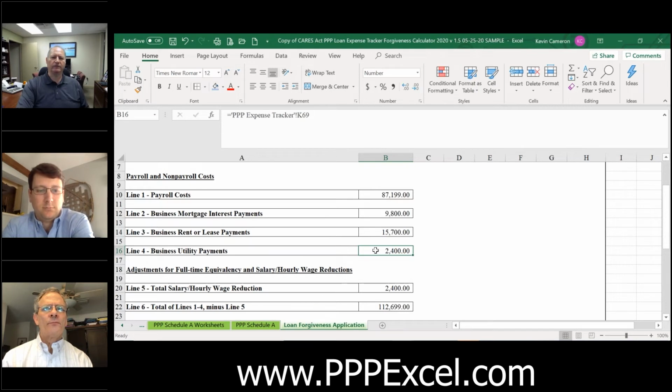And I know some of you have seen the instructions that these expenses can't exceed 25% of the loan forgiveness. Don't get too hung up on that if the total of these items do equal greater than the loan forgiveness amount, because the loan forgiveness amount is already reduced for any excess by the payroll limitation that occurs. And I'll show you that down a little bit further below.